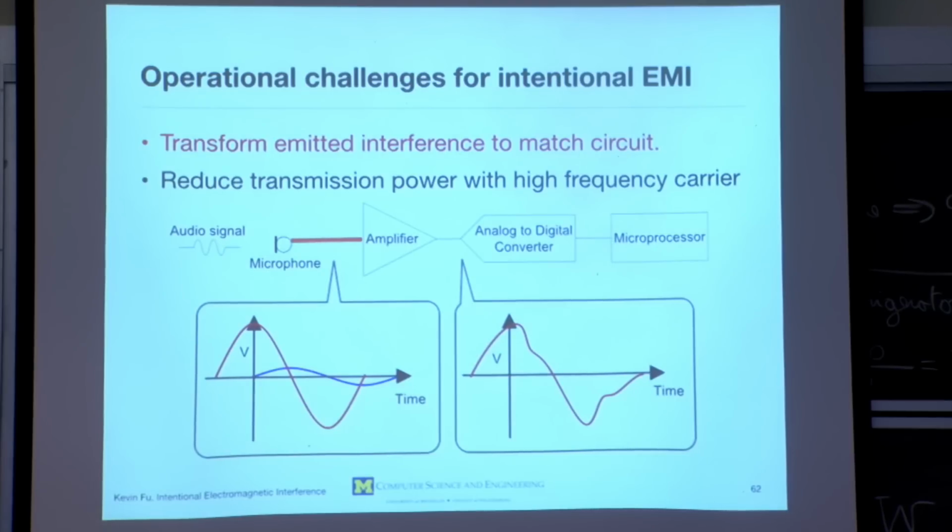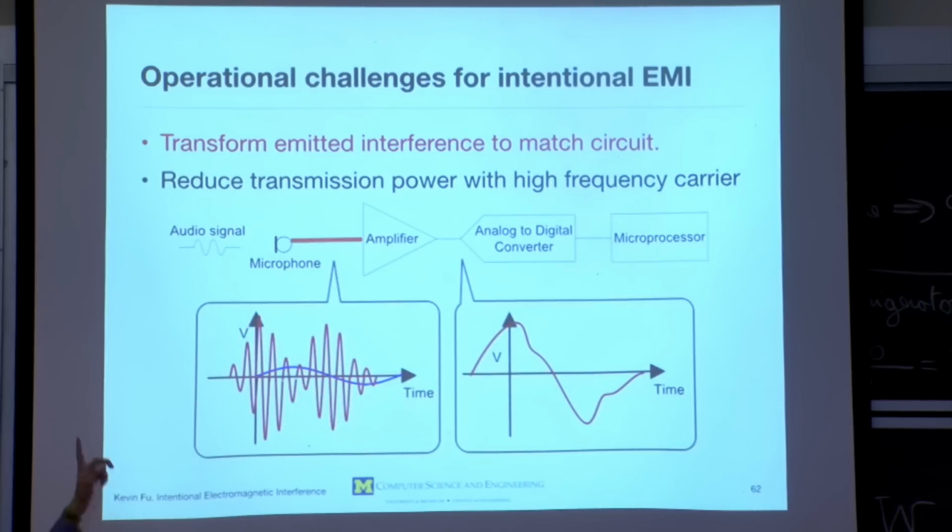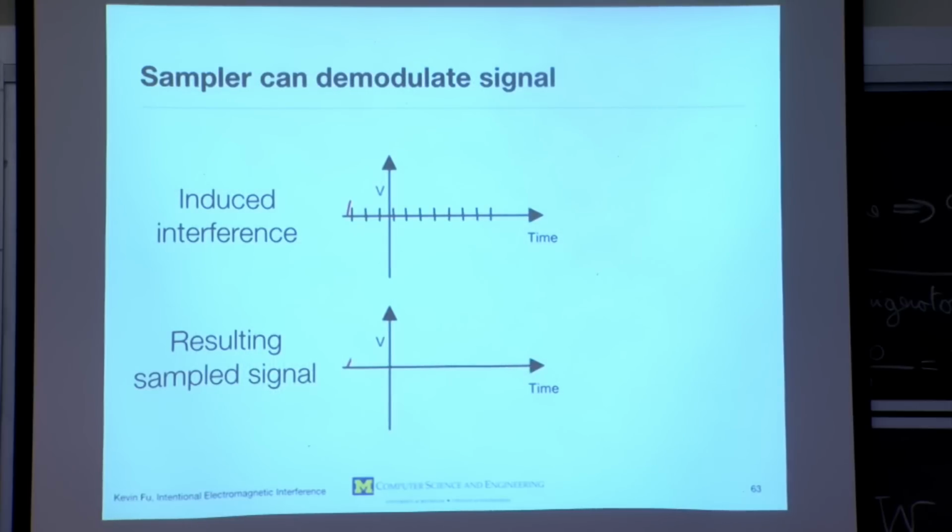So here's what you do instead. You treat this circuit as an unintentional demodulator. So what you do is, we had that original sine wave we wanted to transmit. Instead, we modulate it onto a higher frequency sine wave, and we send it in to the amplifier, and eventually it's going to work its way in because of sampling theory. You can think about Nyquist and all that.